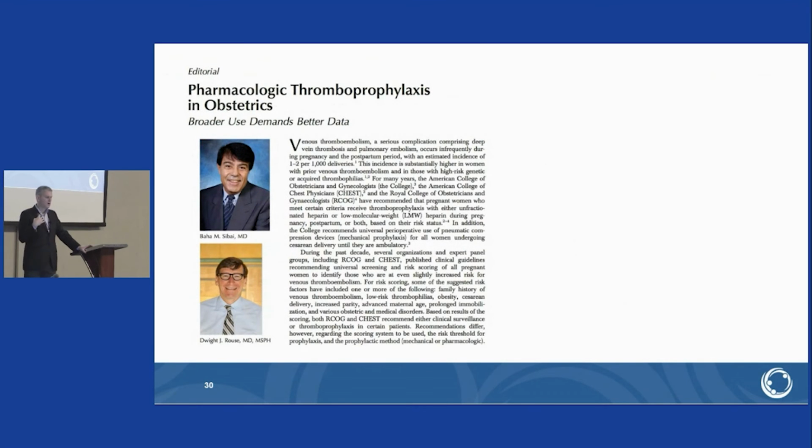So when our national partnership recommendations came out, many doctors in the US were very unhappy with the recommendations. Dr. Sabai and Rouse, who are prominent obstetricians in the US, they wrote an editorial. They said that they didn't like the recommendation for heparin being used so much. They were worried about the cost, they were worried about safety, and they were worried about efficacy.